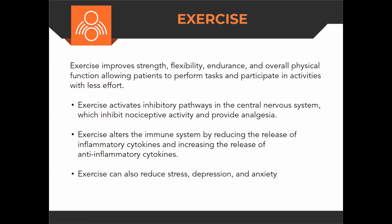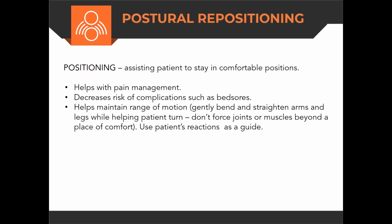Exercise activates inhibitory pathways in the CNS, which inhibit nociceptive activity and provide analgesia. So it's a good distractor from pain. Exercise alters the immune system by reducing the release of inflammatory cytokines and increasing the release of anti-inflammatory cytokines. Exercise can also reduce stress, depression, and anxiety.